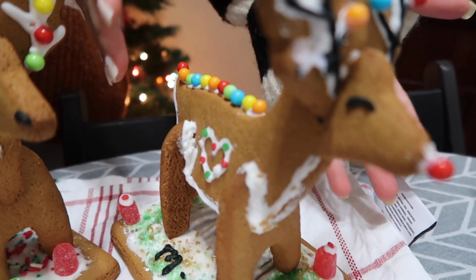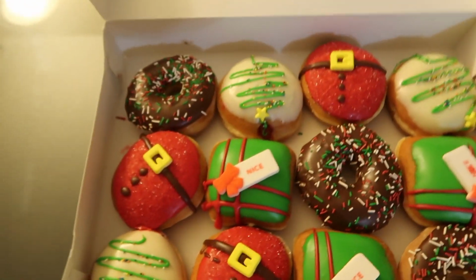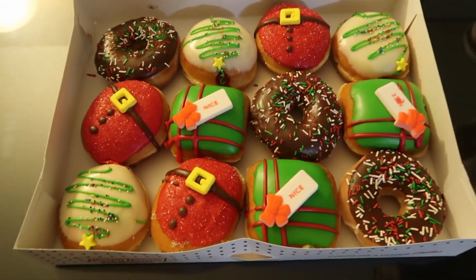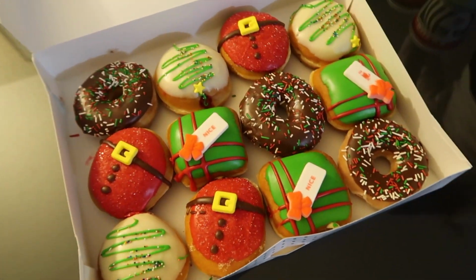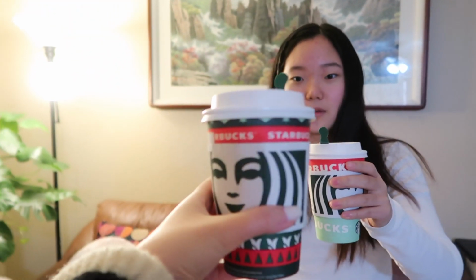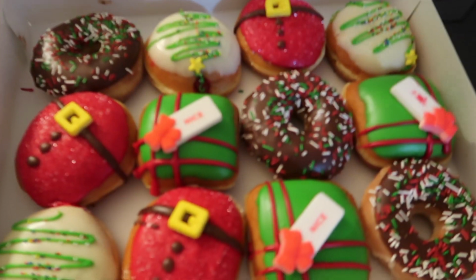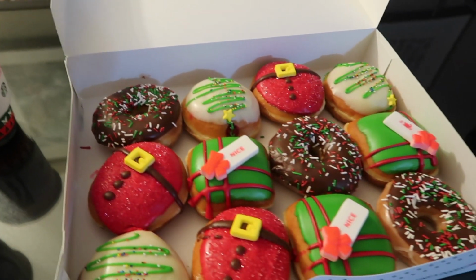A couple days later, and my Rudolph won. Hers was cute too, but my Rudolph won. So my sister just bought us these amazing looking donuts, and we literally had to wait so long for these, but we waited even longer for these chestnut praline lattes, I think. Yours. Yeah. Actually, I have no idea. We have to try, but mine is a peppermint mocha. Yeah, excited. We're going to taste these really quick. It is truly the holiday season up in here.